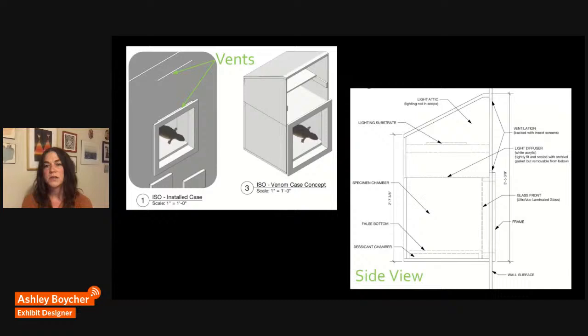This maintains an acceptable internal case temperature and creates a balance between the two spaces so that condensation does not form. The attic also houses the lighting element we created and has a translucent barrier separating the attic from the specimen chamber. This helps trap heat above the specimen chamber and also helps us maintain that 5-foot candle limit with the lighting element still pretty close to the object. These were design features we also tested when we were prototyping lighting.